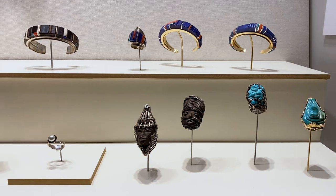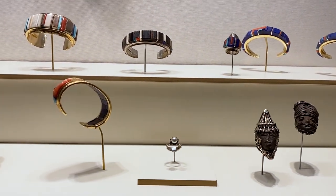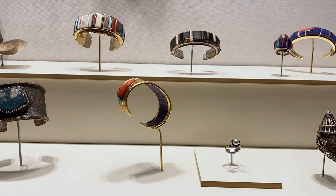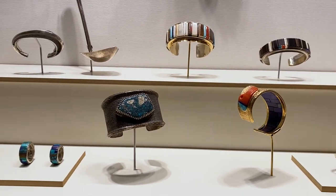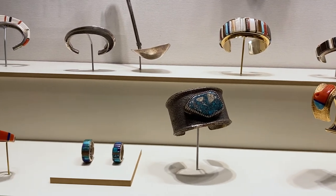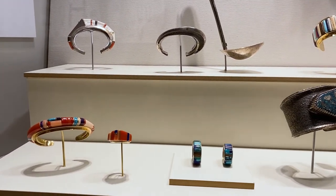When Charles first came into the marketplace, he presented his jewelry at the Gallup Ceremonial and he was rejected because they said, "Hey, this is not Indian jewelry." To which Charles replied, "Well, I'm a native and I made the jewelry." This inspiration that we see in Charles' work has continued through future generations of Native American jewelers.